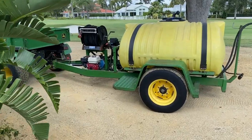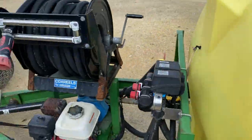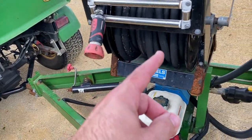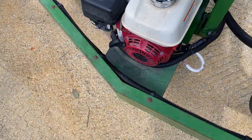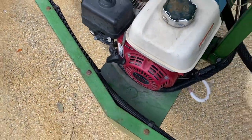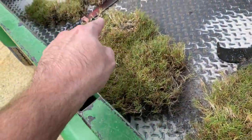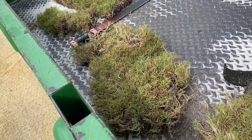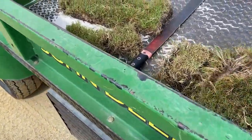Just to get a closer look at the sprayer, just water and some nutrients in there to help the grass not dry out. Then you have our hose. You can just pull it out or reel it back up. The engine, pull start, not that difficult. And then just the gator with a little bit of sod and a machete in case there's parts that these guys didn't get to when they were supposed to sod the whole thing.